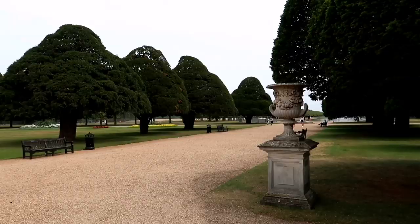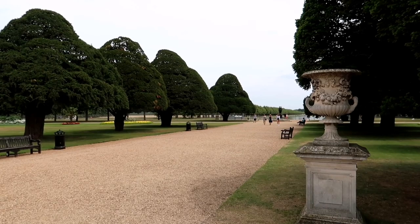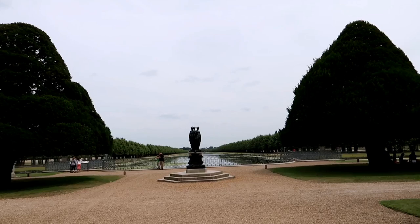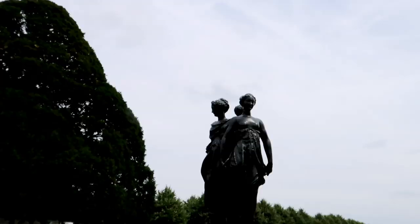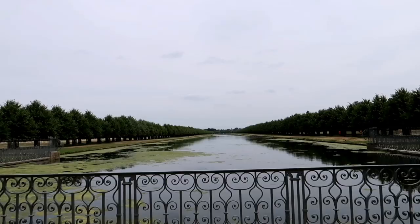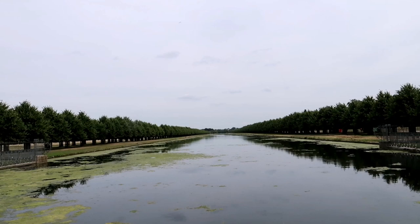Okay, I highly recommend coming to Hampton Court. If you're coming to London, it's definitely been at the top of probably my favorite things to do since I've been here. And then we have an insanely long pool of water behind this. Like I said, this is 60 acres of property, as far as the eye can see.